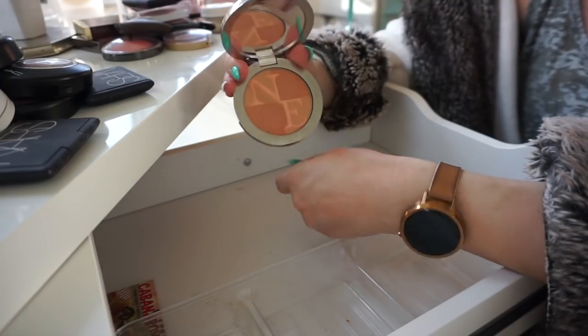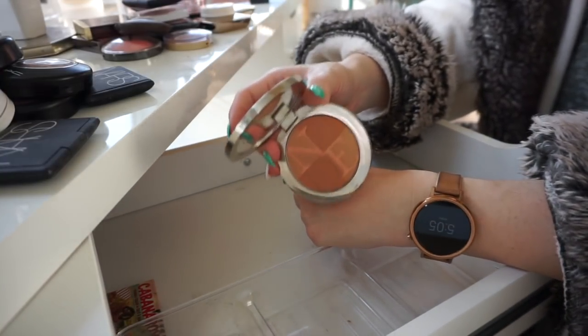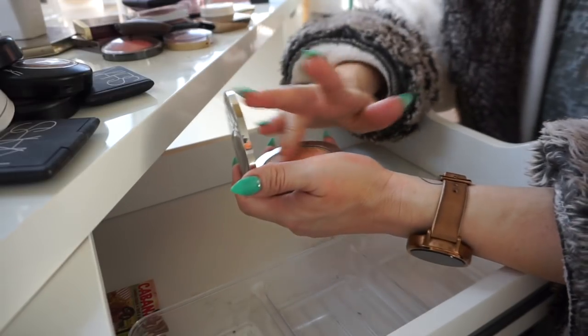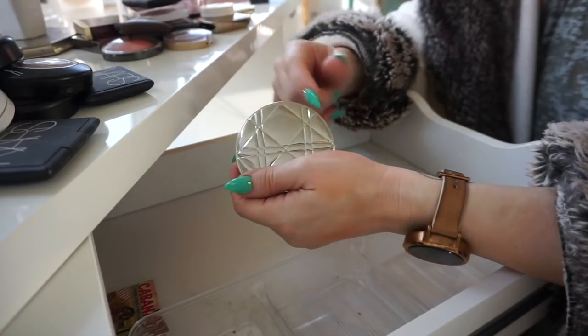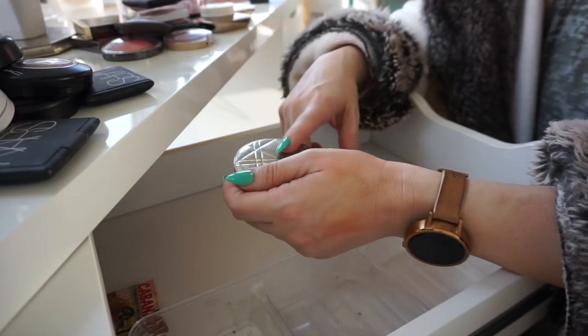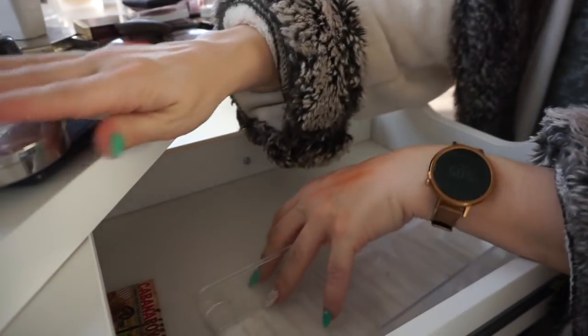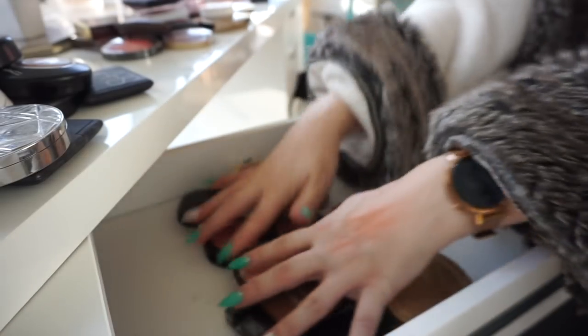Next is this Dior. Look, I paid so much money for this and I don't even really know what this is. I use it as like an apricot blush when I use it. I don't love it. I think it was stupidly, ridiculously priced. But I'm going to keep it since I paid so dang much money for it. Oh, I'm stuck back here.